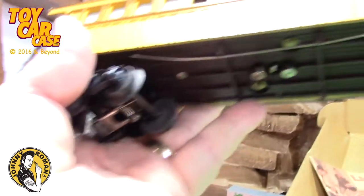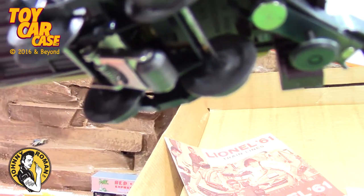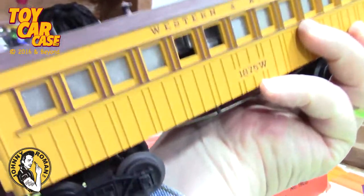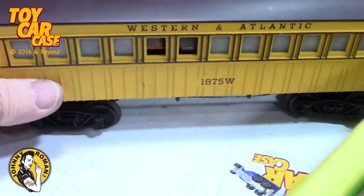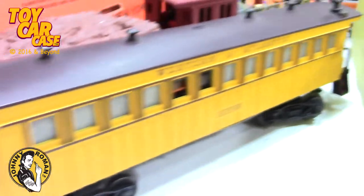Now this one's, again, heavy. And you've got some rollers there, so I'm not quite sure what those are. Maybe to signal something. Kind of windows busted out there. It's got a stack on this side and no stack on that side. Oh, so cool. Look at that.